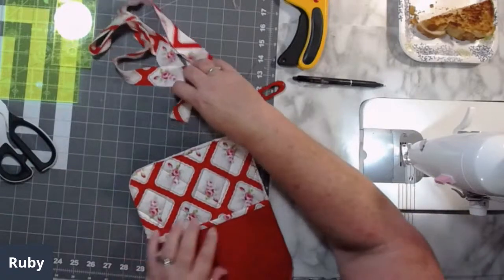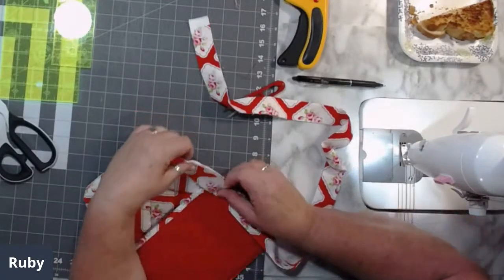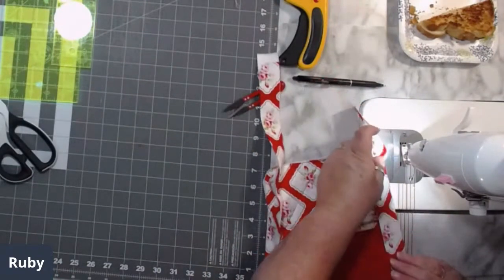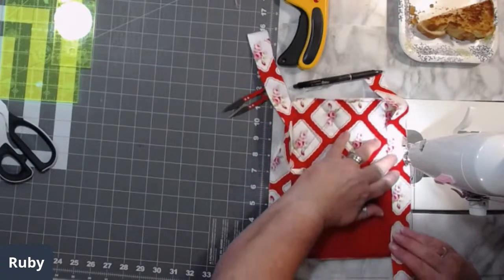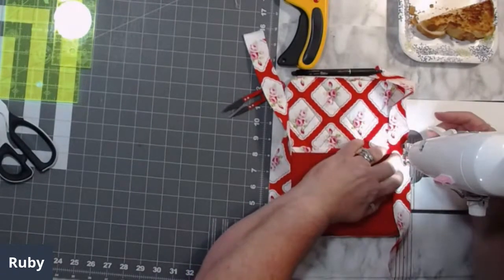All right. Now, I am not going to cut myself short like I did before. So, we're going to just sew this 1/4 inch all the way around. All the way around. Yes. And I'm going to start right by my pocket, and I'm going to leave the rest. Actually, I'm going to start just past my pocket for now.